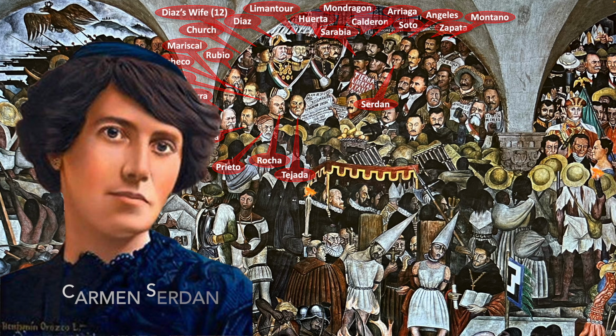Carmen Cerdán was a liberal woman who embraced the revolution. During the initial shooting in her house in Puebla, she was wounded and taken prisoner. She worked as a nurse during the revolution.